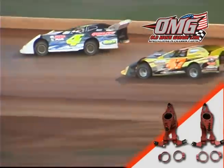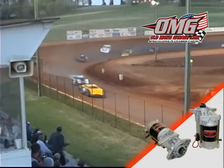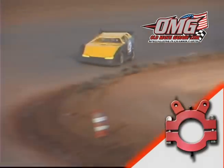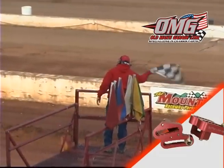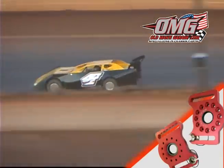He and Lee exchange a little sheet metal down the back straightaway. Shannon Lee trying to come back underneath. Marling's advantage into turn number 3. Hickman trying to close the gap, but he's going to run out of time as Tommy Kerr takes the win. Kane Hickman will finish second. Anthony White in third. Fourth will go to Tom Maddox.